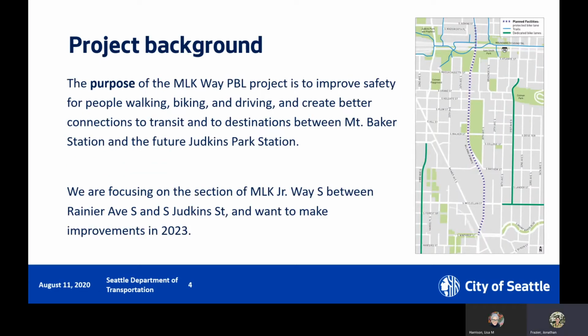The purpose of the project is to improve safety for people walking, biking, and driving, and to create better destinations to transit and to destinations between Mount Baker Station and the future Judkins Park Station. We are focusing on the section of MLK Junior Way South between Rainier Avenue South and South Judkins Street, with the goal of completing improvements by 2023.